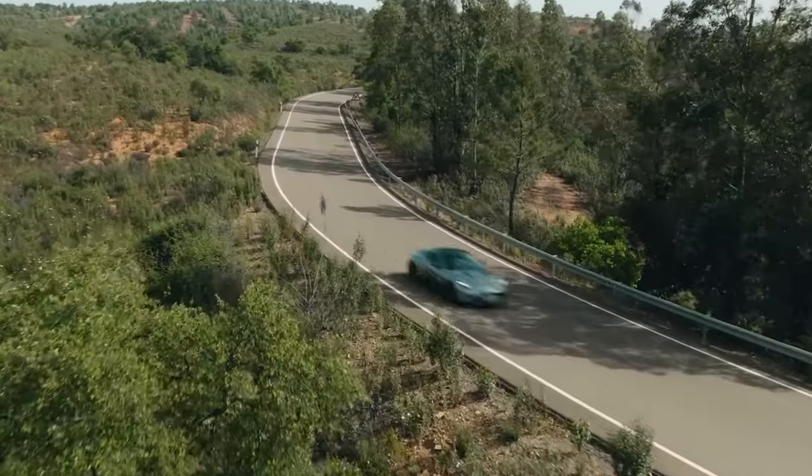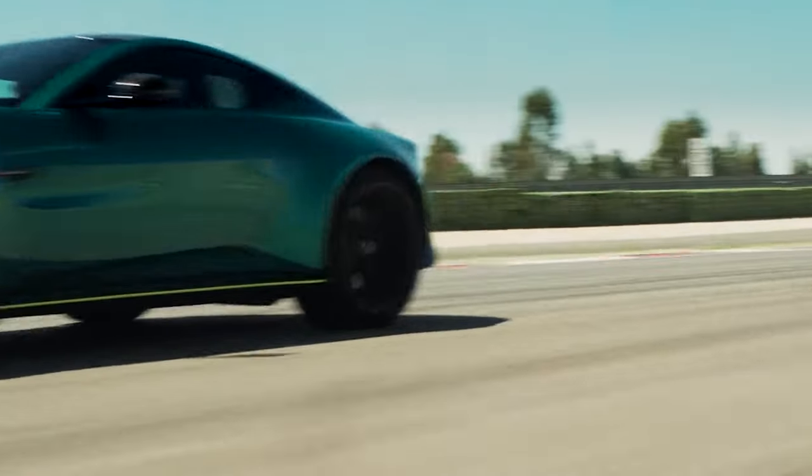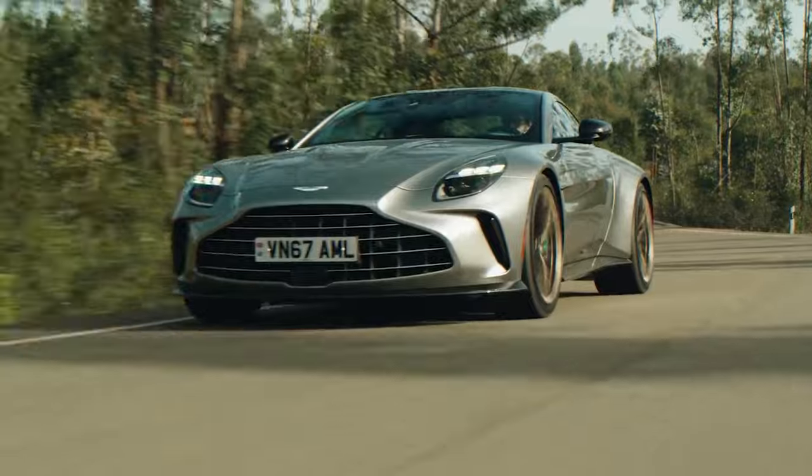Today we will be looking into the remarkable engineering and unmatched elegance of the 2025 Aston Martin Vantage, the latest iteration in a storied lineage that embodies the pinnacle of automotive design and innovation.